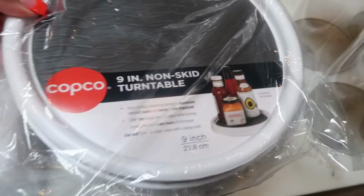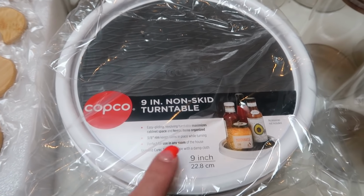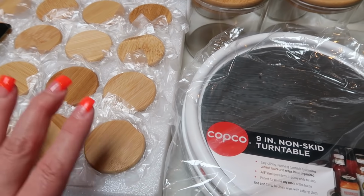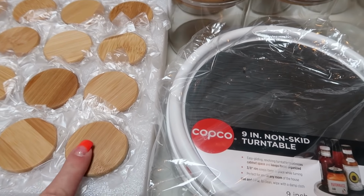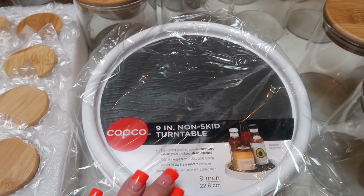I also ordered 2 of these turntables. I thought that these Lazy Susans would either come in handy in the pantry or in the cabinet I'm going to clear out that currently houses all of my spices. My spices now will be in a drawer, so that cabinet will be open for other items. So I know that these couple of turntables will come in extremely handy.